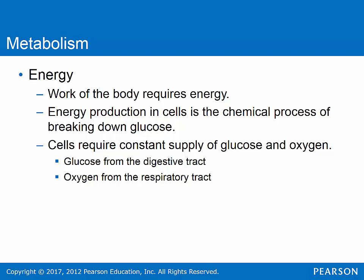Now, how we get those 2 things varies. You've got backup methods, you've got primary methods, but either way, however it is that we're getting it, your bodies need a constant supply of both to fuel metabolism. So glucose, what's our primary method of getting glucose? Food, the food that we eat, right? All right, where's our secondary?